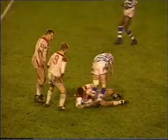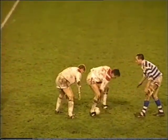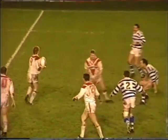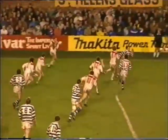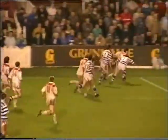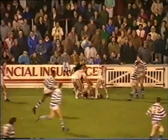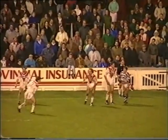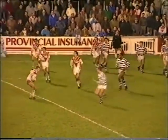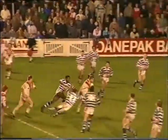Groves there again. Where comes from the Saints. Philby was linking up, creates the gap. Over to the left, Les Quirk now in full flight down that left wing. Does well, keeps in field. Saints spreading it to the right. Bernard Dwyer.